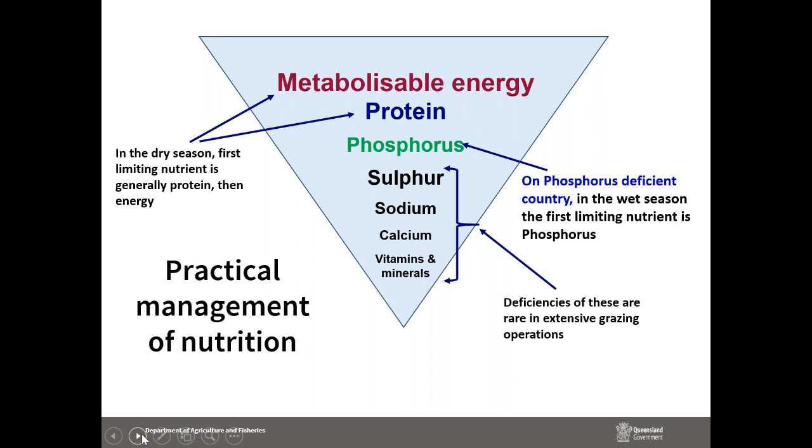Then other minerals and vitamins, etc., they are important in the animal's diet, but deficiencies of them are very rare in extensive grazing situations. So the message here is the things you have to focus on are energy, protein, and phosphorus, and the critical time for phosphorus is in the wet season.